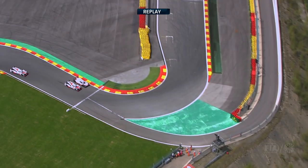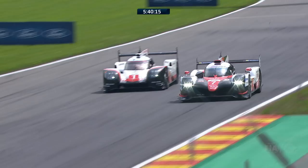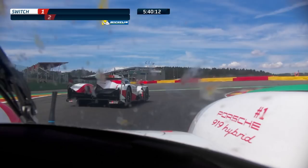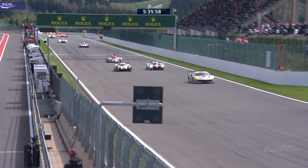Look how deep Lotterer has to get into the bus stop. He almost misses the chicane, defending hard. Back up to the bus stop comes Mike Conway, this time sweeps around the outside using his hybrid boost. No question at all, then gets onto the inside to hold off Andre Lotterer.